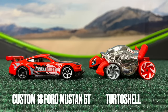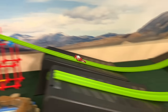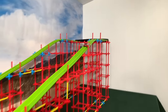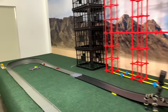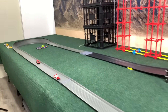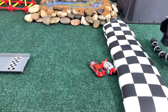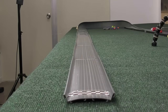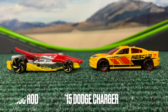Custom Ford Mustang GT in the Turbo Shell. Turbo Shell on the far side, GT on the near side. Here comes the Mustang around the curve and slow down the hill. Here comes the Turbo Shell through the jump, nice and straight. He's got a lot of speed coming out of that jump, and down the backstretch he goes. Picks up the first point for the Street Beasts. They're not going to go down that easily here in the finals. A lot of swerving there on the Mustang as well down the back straight.